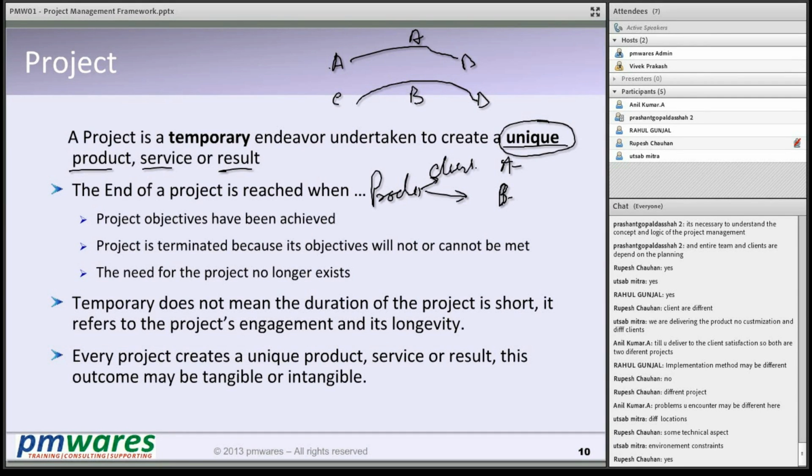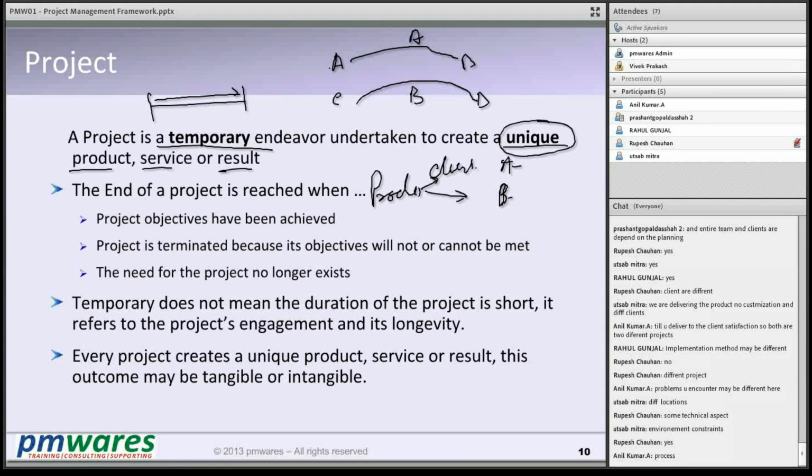What is temporary? Temporary means a definite start and a definite end. It is the thing which is not ongoing. A project is not ongoing. What is an ongoing thing? What do we normally call it? Process. Okay. But a process can be in a project also. Project management is also a process. A project is temporary.